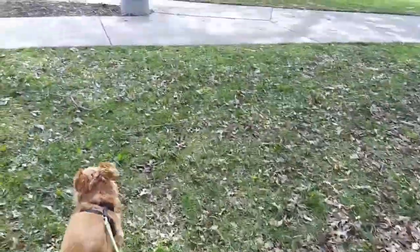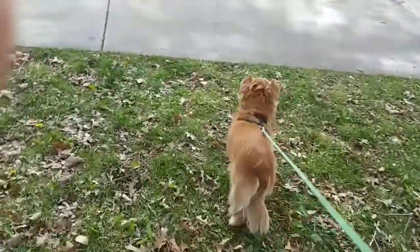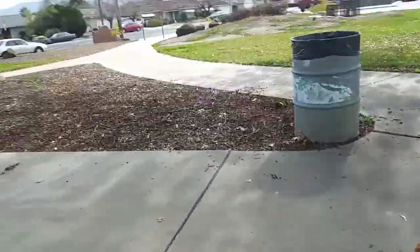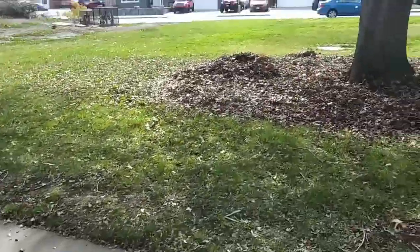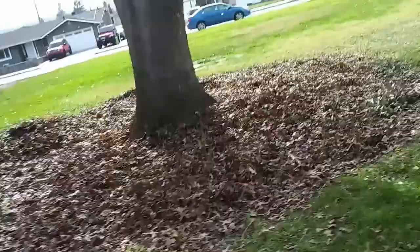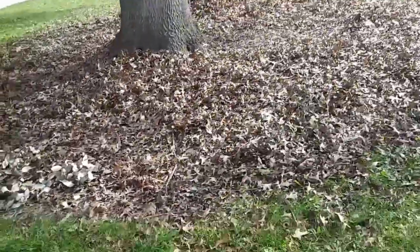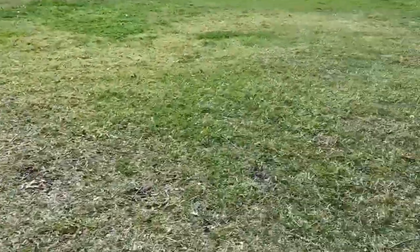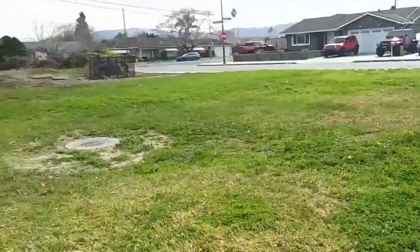Peeled. Peeled. Come on. Okay. So, we still have to make it back here again at night. Peeled. Broken and peeled. Something was laying there. I wonder if deer come through here. I doubt it. There's really nothing for them to eat.